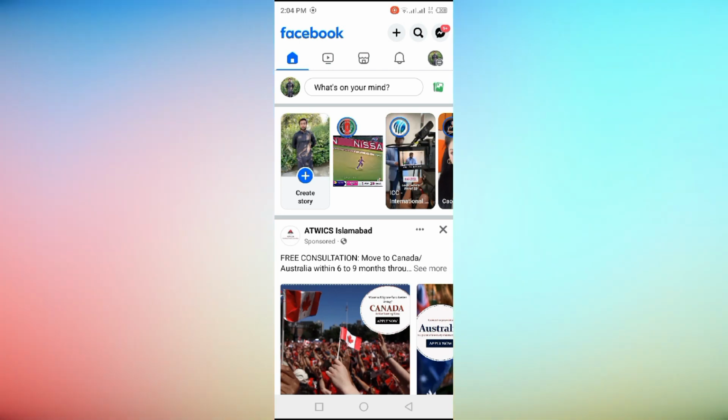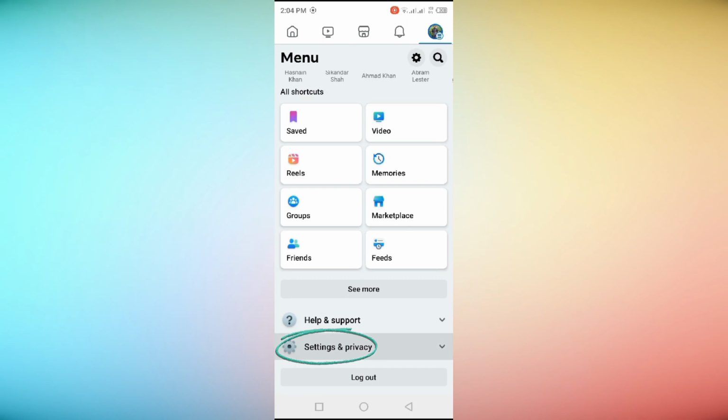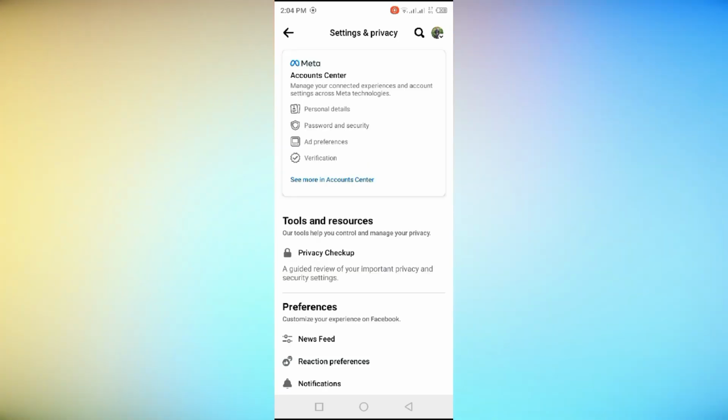The first step is to log in to Facebook. Click on the three-dash menu in the top right corner, scroll down and select Settings and Privacy. Then select Settings. Scroll down to the bottom and then select Account Center under Meta.